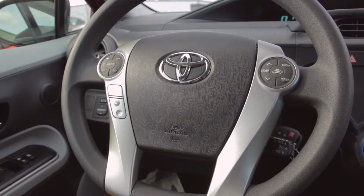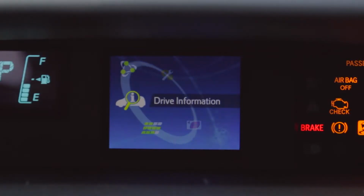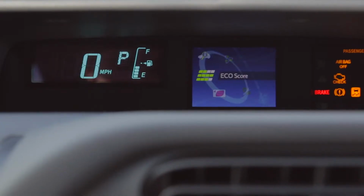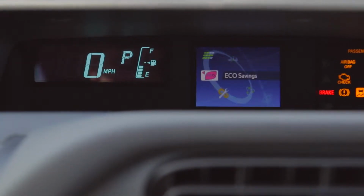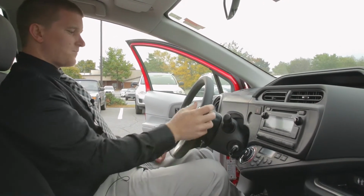As we move to the inside of the vehicle, we've got steering wheel controls here. On the right-hand side of the steering wheel, we've got the displays, and those show all our hybrid functions up on our 3.5-inch display right up here. It also gives you the digital readout for your speed. You can change that from kilometers to miles per hour if you travel outside the United States.